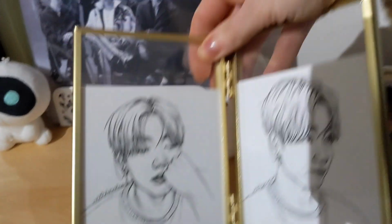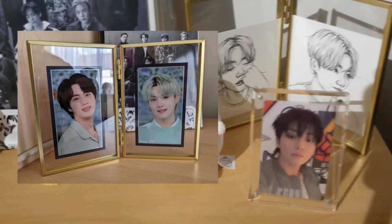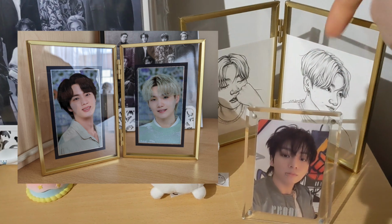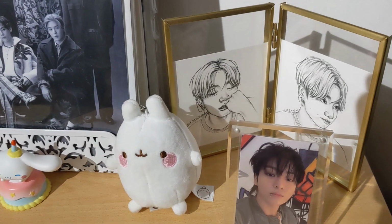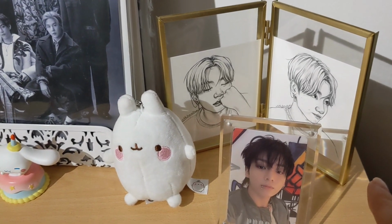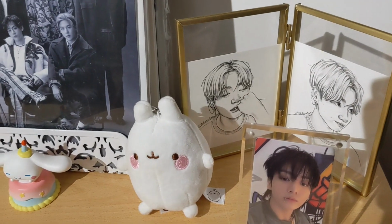Kind of cool. I did have photo cards in it originally, like the Permission to Dance ones of Jin and Yoongi, and it kind of gave that vibe of a family photo, you know what I mean? Like you've got your two grandkids in the photo frame, something like that.